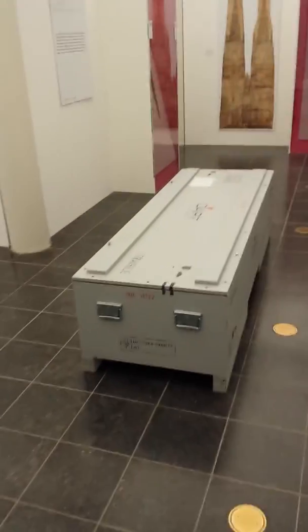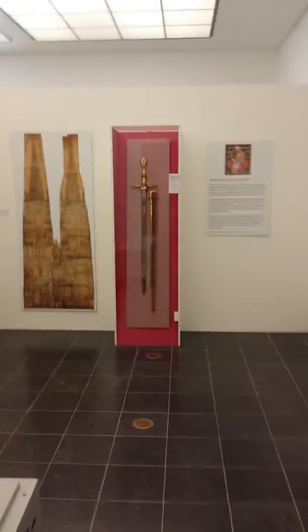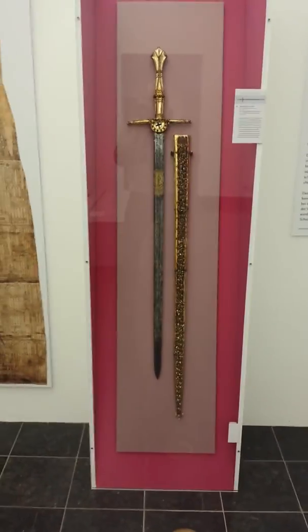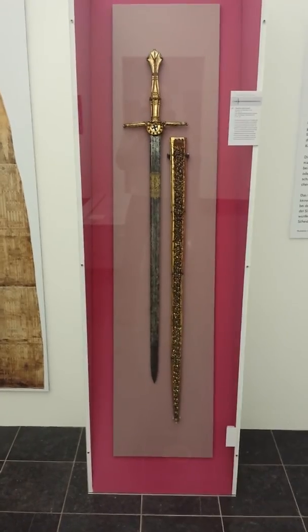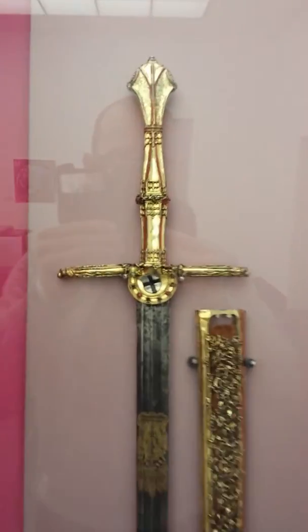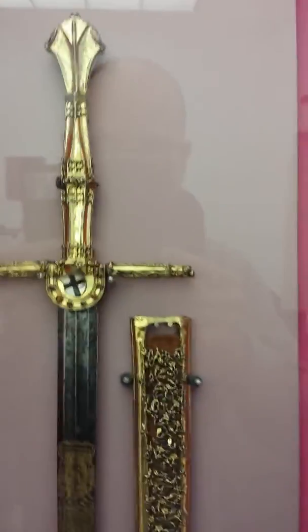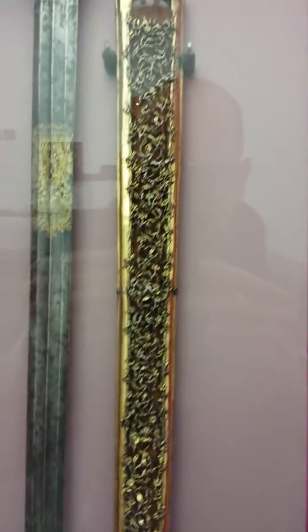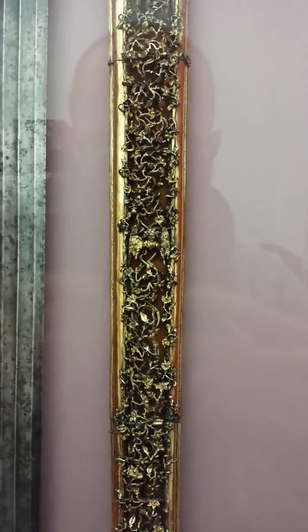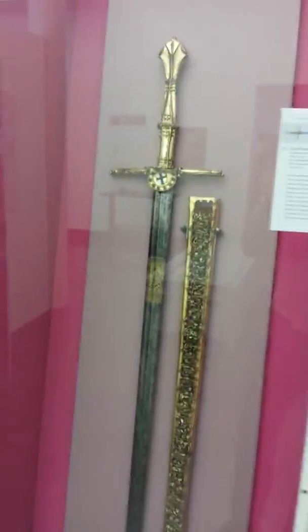Go to the next part. There you can see already the crates are ready to bring the swords back home. This is an especially precious piece, the ceremonial sword of the Archbishop of Cologne, made between 1450 and 1460, we think, and extremely richly embellished with gold and precious stones. And here on the hilt, you can see this little angel, an extremely delicate work of art. We are very thankful to the Domschatzkammer in Köln, from the bishopric, that they lent it to us.